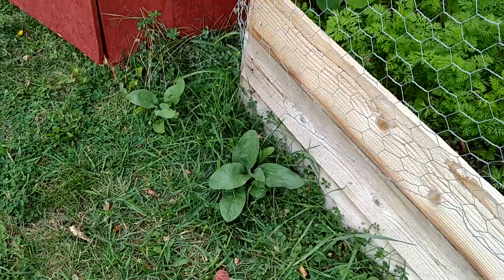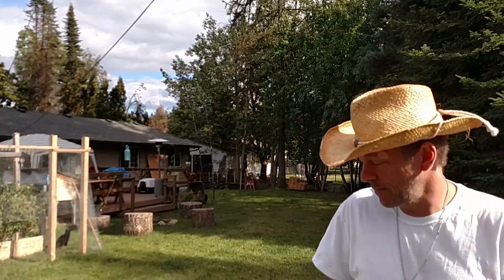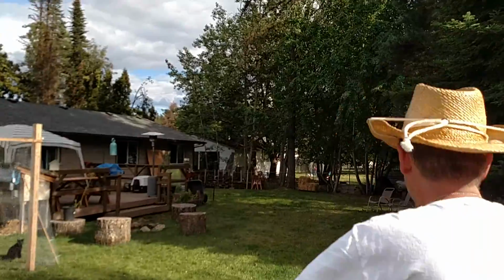Awesome. What's that thing? That's a weed, but I think it's a... Oh, I can't remember. Plantain? No, that's a poisonous one. Put me on the spot. I can't remember. Foxglove. Foxglove. That's it.